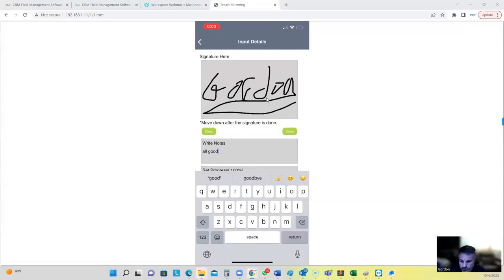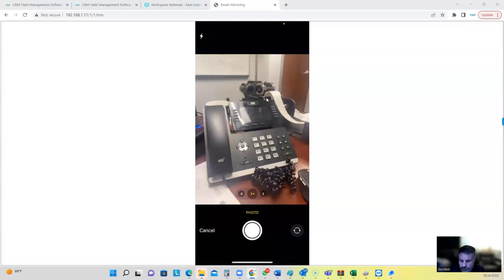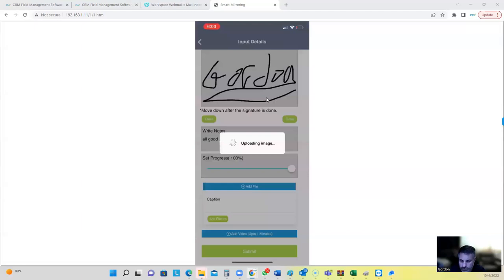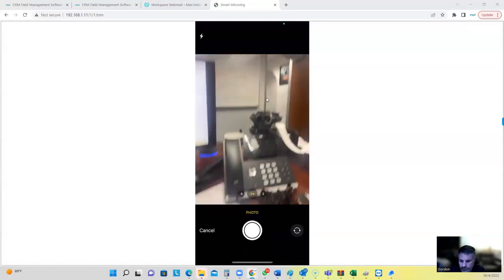And I can take pictures. So let me take a picture of the job that I did. Here is the boat. If I want to add another image, I can click here, add a file, and take another image. Let's just take two images just so you get the idea.